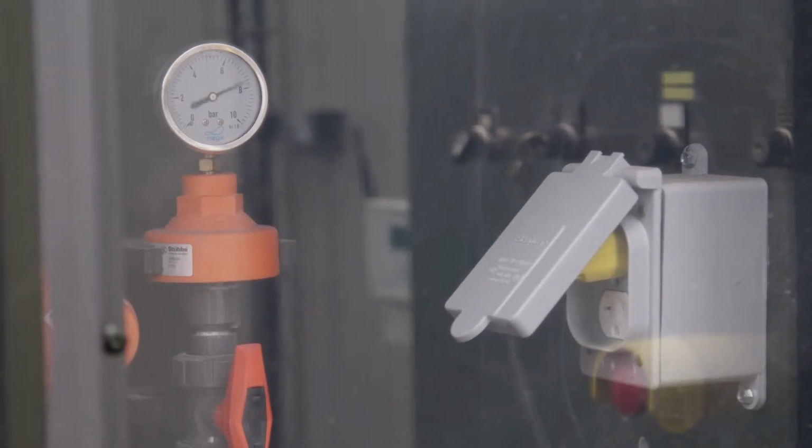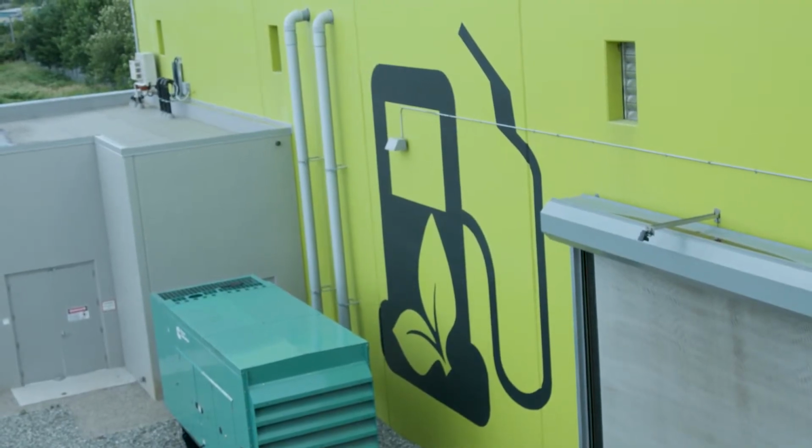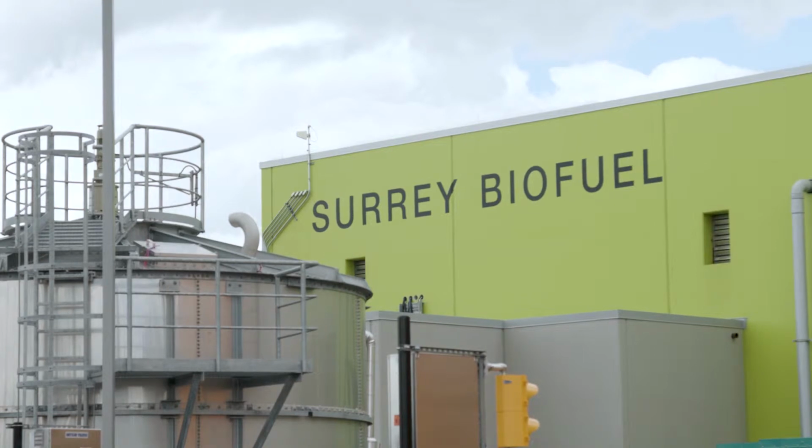There are other organic waste facilities in Europe that produce biogas and RNG. This is the first in North America that does this process. We consider the biofuel facility a closed loop system because the organics that are collected are used to make renewable natural gas, which fuels the city's collection vehicles. And then we also produce compost, which in turn will grow more organics.